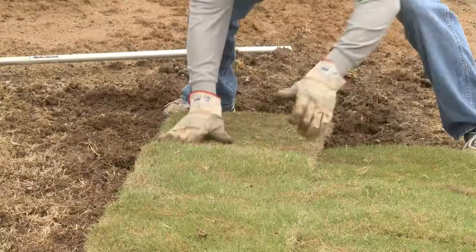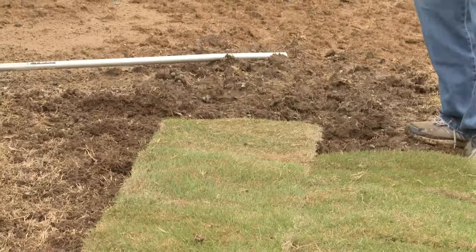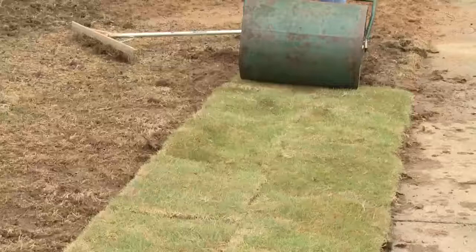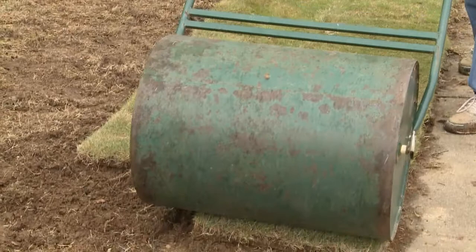Now, when you get this sod laid, all of it laid real good, you want to roll this, for it to fit in real good together. We got a roller. We can roll it out and make sure it comes in contact with the ground real good. You want to get it even when you roll it, to make sure you get everything together.